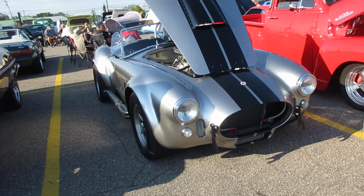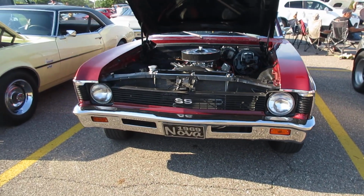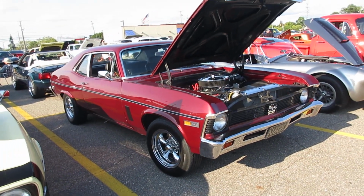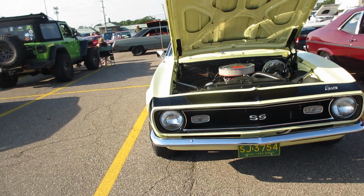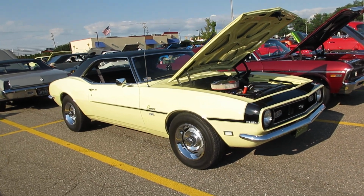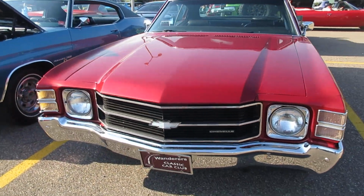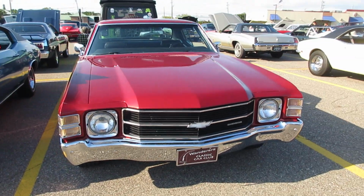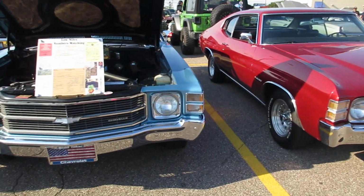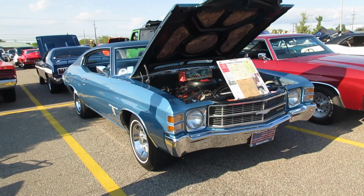Shelby Cobra 427. Here's a 69 Nova SS. Nice maroon color. Very cool. Here's a 67 or 68 Camaro SS 350. Sharp. Here is a Chevelle Malibu combo from 71 or 72. The Wanderers Car Club member owns that. Here's a 71 Chevelle Malibu. Very nice.